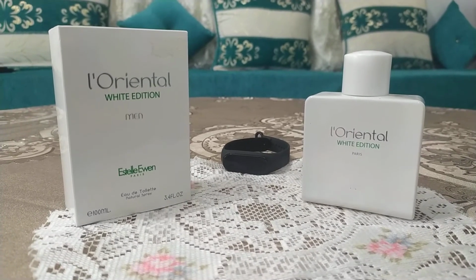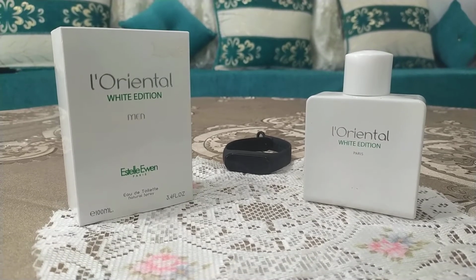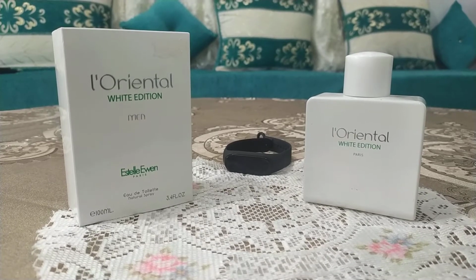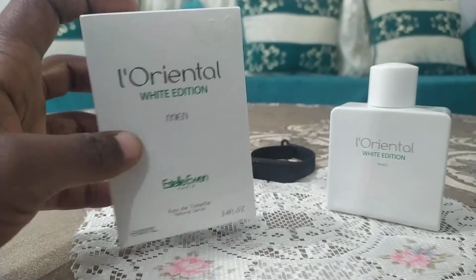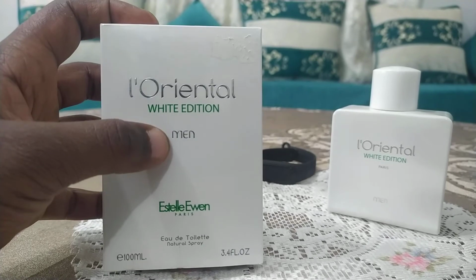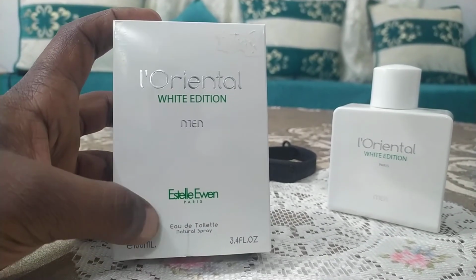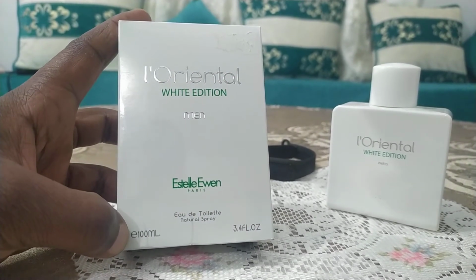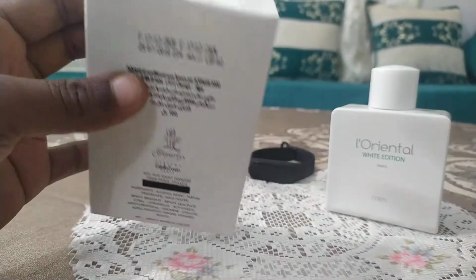Okay, now let's talk about this perfume here, L'Oriental White Edition. This perfume was created, I think, in 2019 or 2020. It came in this packaging, like you see here. In the front side, we have L'Oriental White Edition, man, the collection of Estelle Ewen Paris. This perfume came in a concentration of eau de toilette. It came also in 100 ml. The packaging is all in a white color.